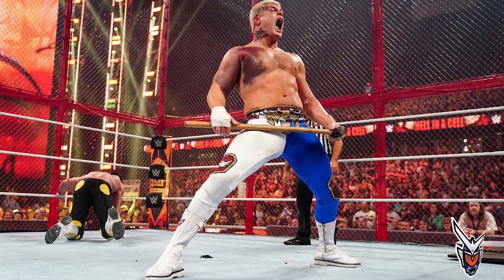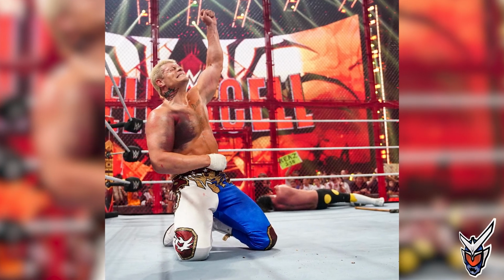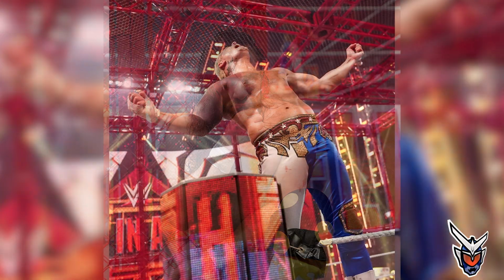Before the match, however, Cody Rhodes legitimately tore his pectoral muscle off the bone, and he decided to still do the match with just one arm. Despite having one arm, Cody Rhodes was able to successfully defeat Seth Rollins to end their trilogy. It was considered one of the best matches of 2022.